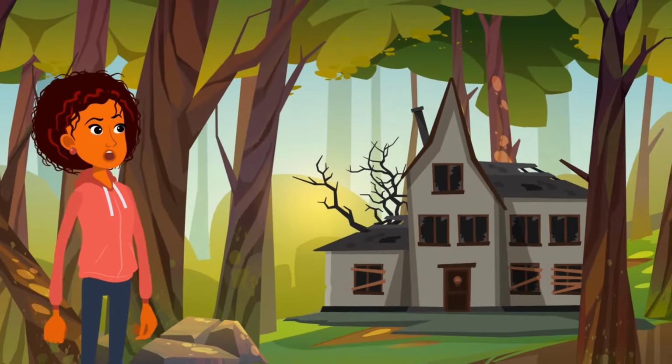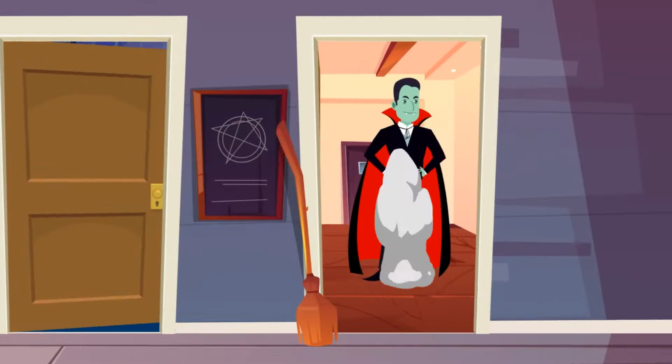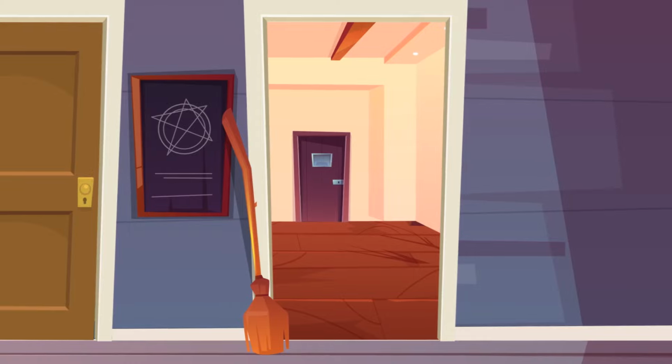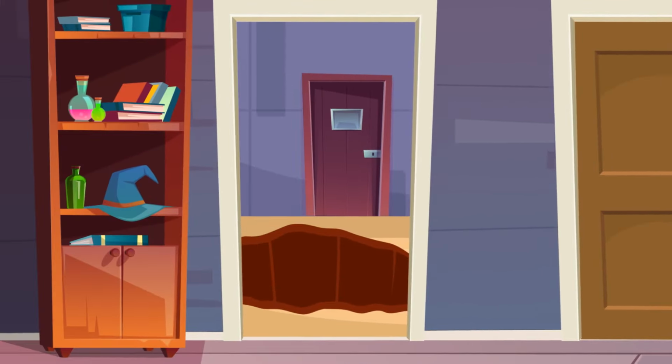Well, it's already past sunrise. The vampire would be gone already, hiding out somewhere dark. Esme should pick the third door. Maybe Esme could have just jumped over the pit.